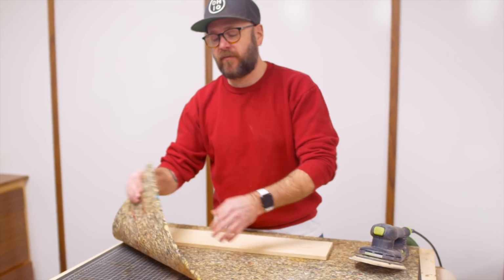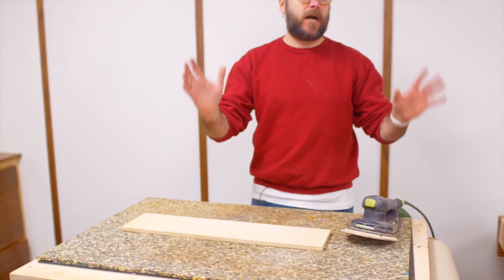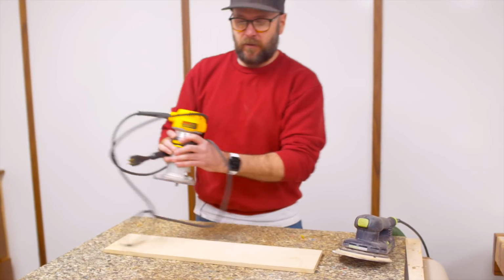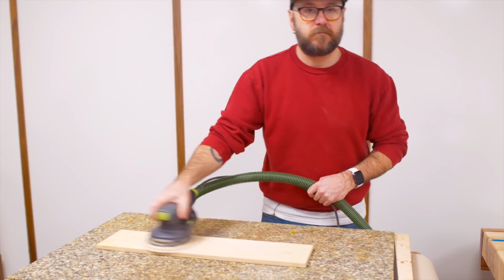My friends at KenCraft sell this stuff, and it's great for holding down boards. So you throw a board on there, and it's meant as a router pad. So you throw your board on there, and then you don't even have to clamp it down. You can run your router around there. But I typically use it more as a place to hold the board while sanding.